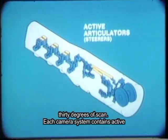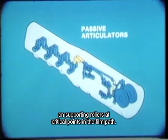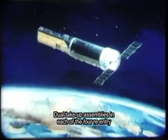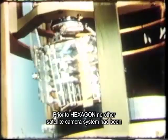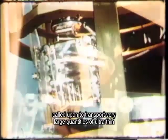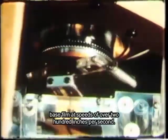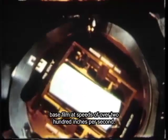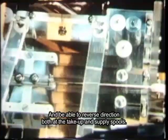Each camera system contains active steerers and passive articulators to center the film on supporting rollers at critical points in the film path. Dual take-up assemblies in each of the 4 re-entry vehicles have a film capacity of 1/4 of the supply film load. Prior to Hexagon, no other satellite camera system had been called upon to transport very large quantities of ultra-thin base film at speeds of over 200 inches per second and be able to reverse direction both at the take-up and supply spools.